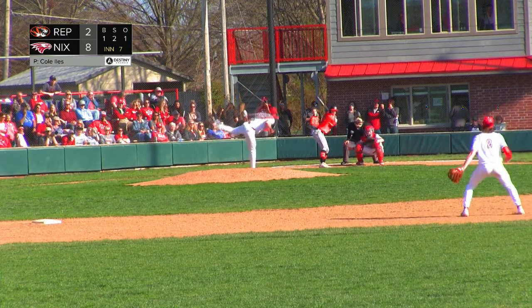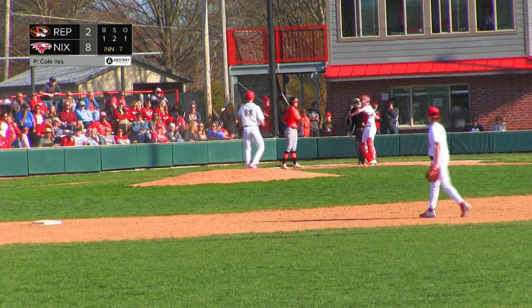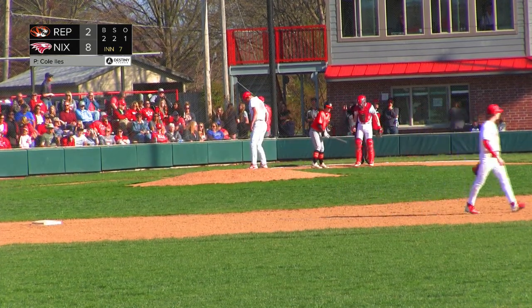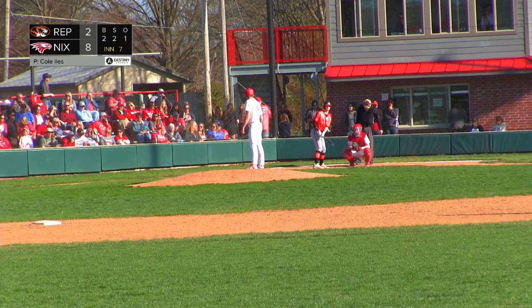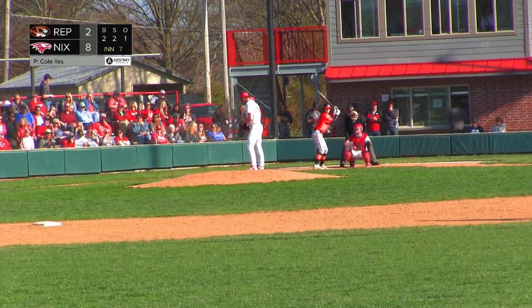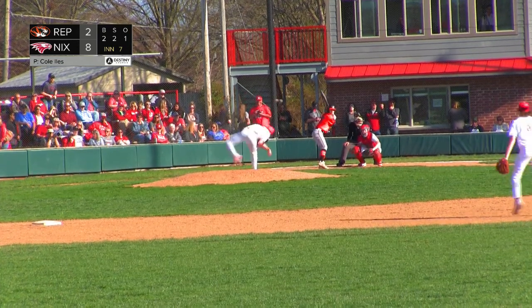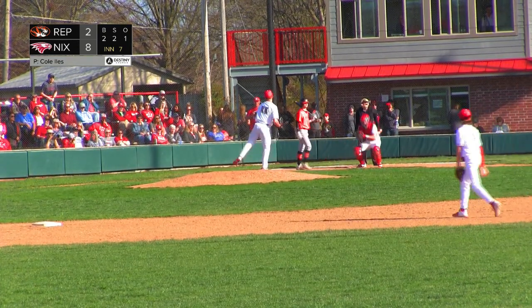Next one on the way from Dugan. It is just off the plate outside, 2-2, and Bryce Messier had the courage to take that one, the way the strike zone has been today. Just missed, and he'll get another one. 2-2 now. That one is a little bit up.